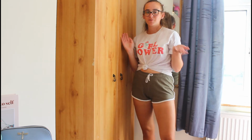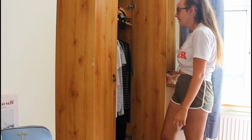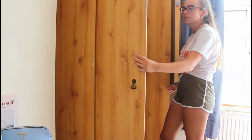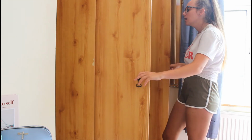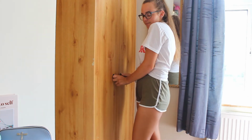Over here we have my wardrobe and a mirror. The mirror came with the room again, so did the wardrobe, but basically I've got two mirrors in the room. They were already here. I haven't just filled my room up with mirrors because I'm vain. But in here I have all my clothes. There's no point in me opening it because you can't see it. I've also got my belts and stuff, and I've got my shoes at the bottom as well as some bags.